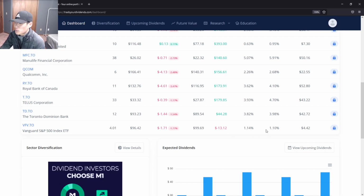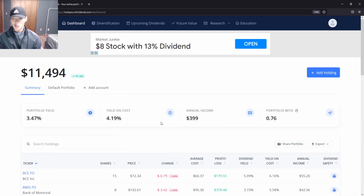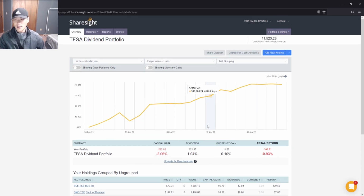Apparently, 1.14% of a yield. So you are getting a better yield if you were to buy it today than we are at 1.10%, with a dividend yield for the year at $4.42. And that is trackyourdividends.com, so we have updated that. Now we'll head over to ShareSite to show you the portfolio.